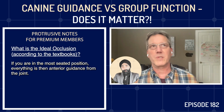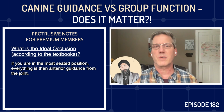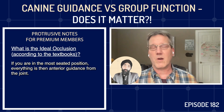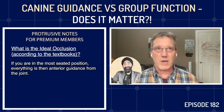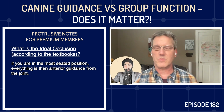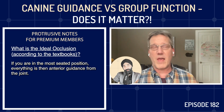So the whole purpose of having centric relation, it's not a health position. It's not a pathology position. The only people that are in CR all the time are dead. They're not moving. But all of the rest, we're not static beings. We move all over the place. So now going back to your young dentist question, I think we need to stop.